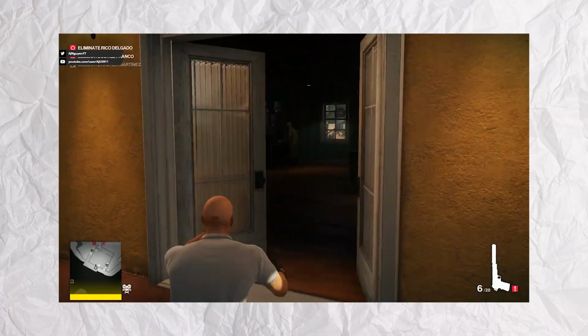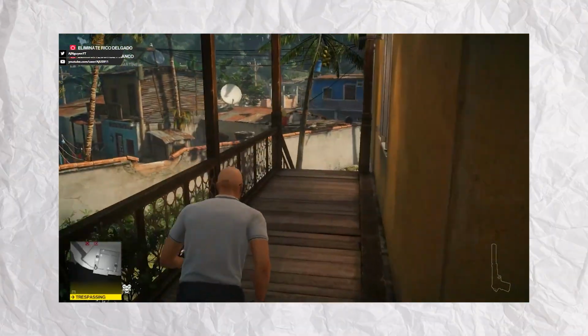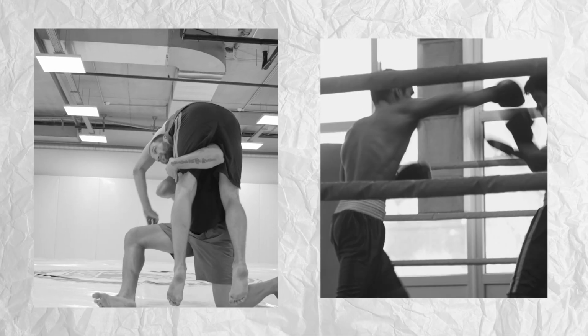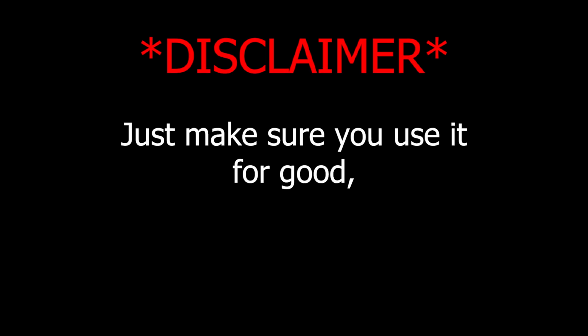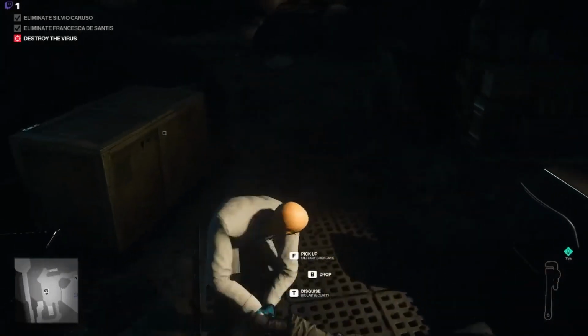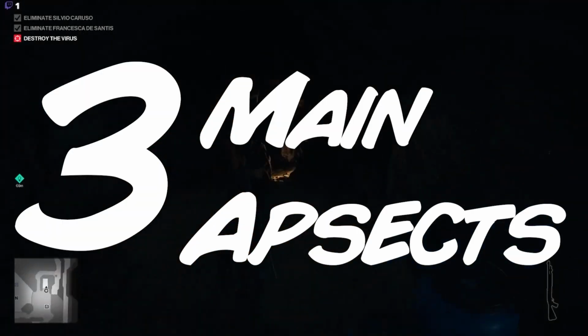Okay, so now we know that it's actually possible for someone like Agent 47 to exist in real life. So now let's put together his training plan, and stick around until the end of the video, where I give you a full Agent 47 training plan that you can follow yourself. And disclaimer, just make sure you use it for good and not evil. While Agent 47's training plan will work on every aspect of his fitness, there are three main aspects of his performance that in my opinion need to be focused on.